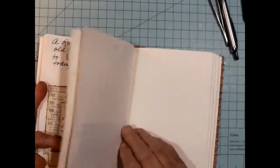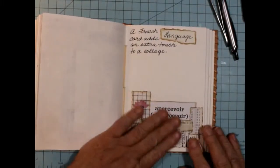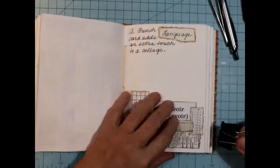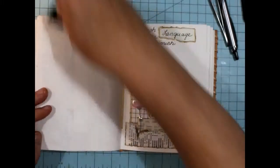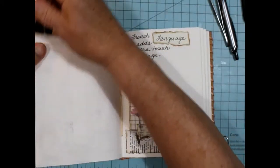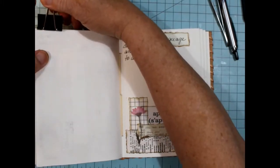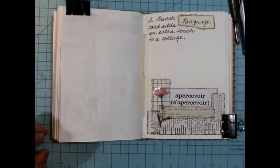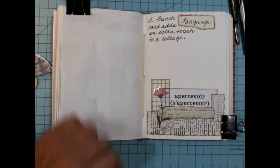And yesterday I messed up and did this page first. So I'll have to go back and do this page. I thought, oh, maybe I can get through this whole book without making a mistake. Are you kidding? Never happened. Oh, my. Anyway, we're in the middle of the third signature.